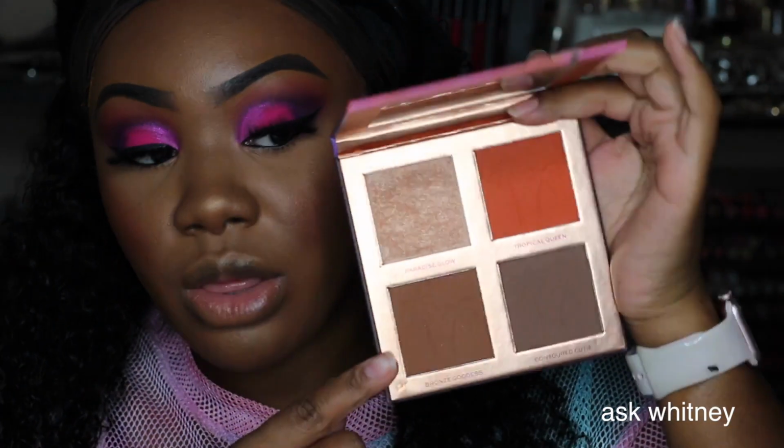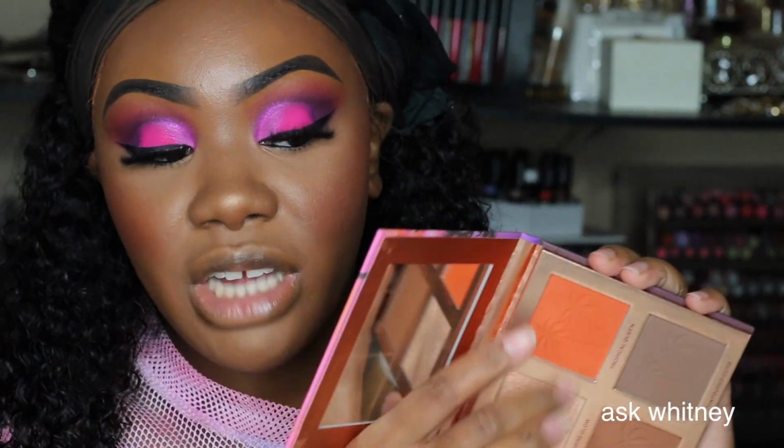I just used the bronzer, the blush, and the highlighter, and my God, I didn't try the blush and the highlighter out when I did my review on this, and I think I love this highlighter. I'm so glad that I picked up both because I love both palettes. But anyways, let's get to the under eye.